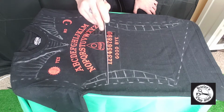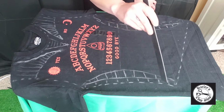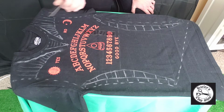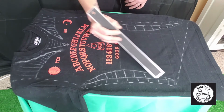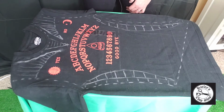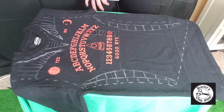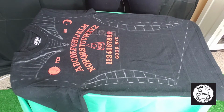So all these little dots right there on both sides are where I'm gonna poke holes, and then I'm gonna lace some t-shirt string in them. And then this design right here on both sides is just this horizontal design that I'll be doing, which just gives it some really cool accent cuts.